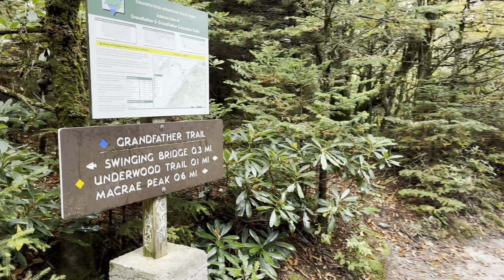Windy spot right here. Do have lines up in view. Wind is really picking up the further we go. Take a right here at this intersection. We may take the Underwood Trail on the way back. We're gonna go that way. It's amazing how very, very windy it is one minute and not at all the next. Even the trees above me here are not blowing. Just about the exposed areas, I suppose.